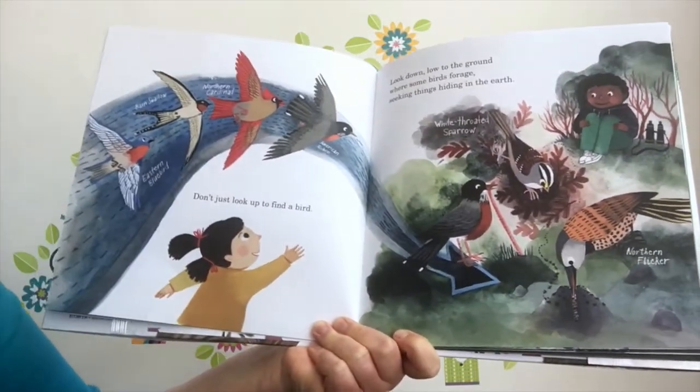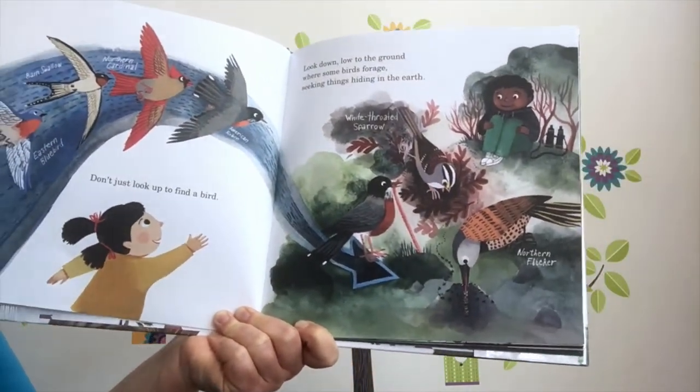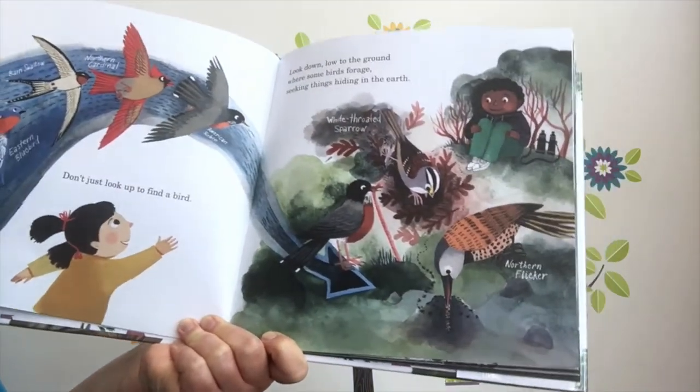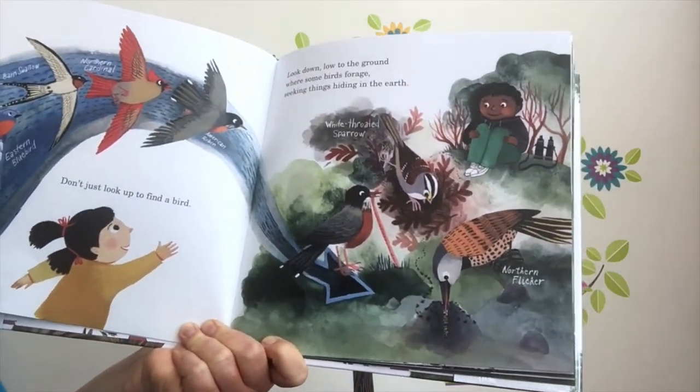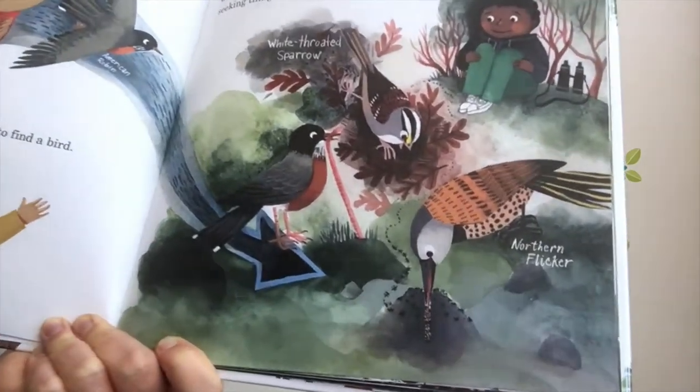And don't just look up to find a bird. Sometimes you have to look down to find a bird. Look down, low to the ground, where some birds forage, seeking things hiding in the earth.